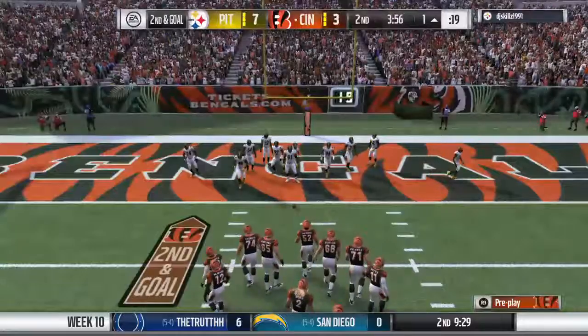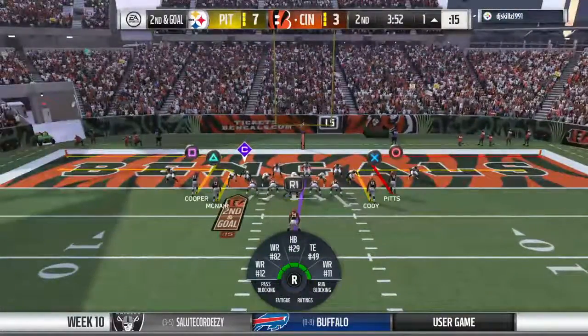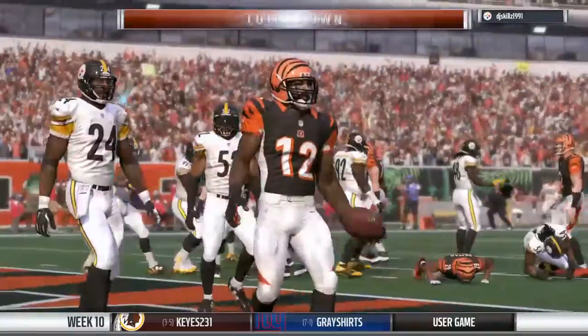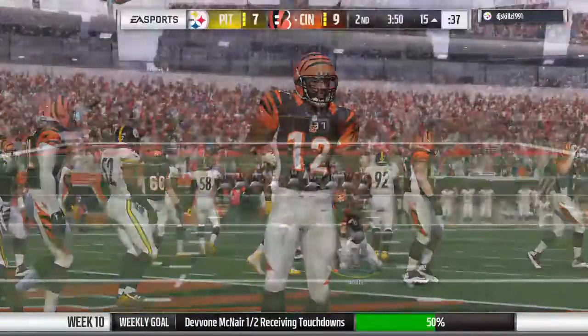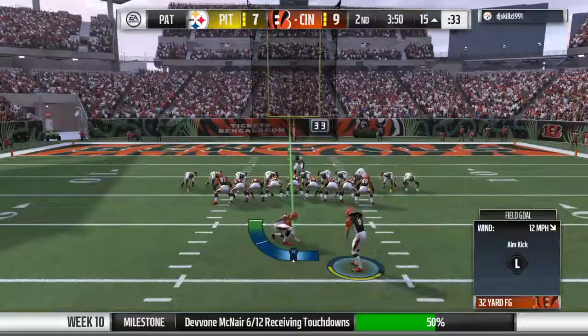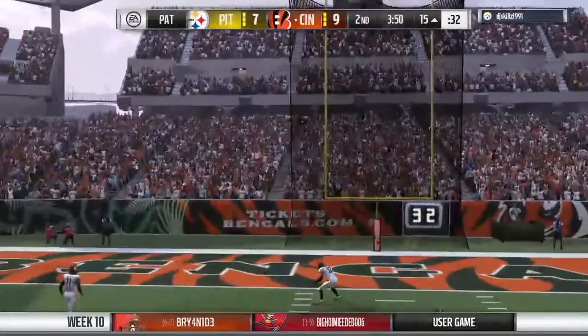And the seemingly endless drive continues. Looking to throw. And he's got it. Touchdown, Bengals. Their dangerous wide receiver. His 6th touchdown of the season. And the Bengals are going to jump back in front. An out route there for the score. A quick out route there for the score.